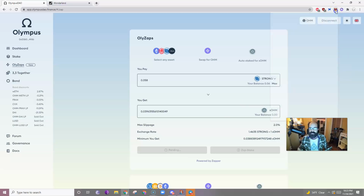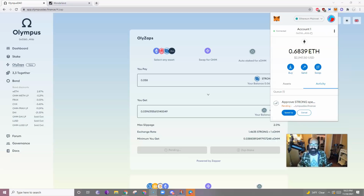So let's see if that went through. Now the amazing thing with the Ethereum chain is that not only is it super expensive, but it is also slower than most other chains. So if you're the kind of person who doesn't like doing things quickly, Ethereum might be right for you. And if you're the kind of person who loves burning money every time you do anything, Ethereum might be right for you.